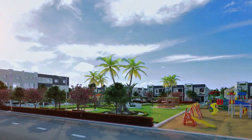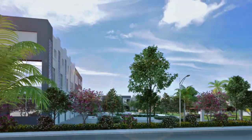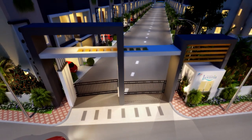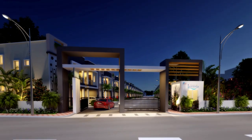It is the perfect place that offers great value and leaves little to bargain for. So, come to Praveens Luxuria and start living the way you always wanted to.